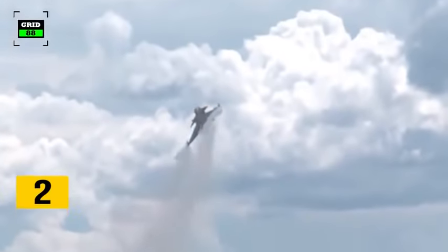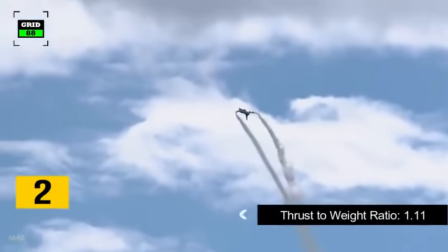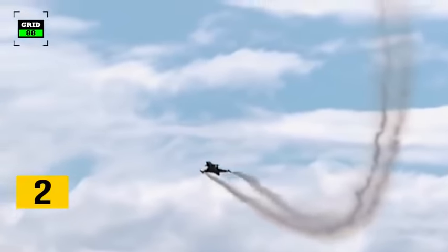The aircraft is capable of achieving 70 to 80 degrees angle of attack in case of a dogfight. The fighter jet has 1.11 thrust-to-weight ratio, and its airframe can also sustain 9 Gs.